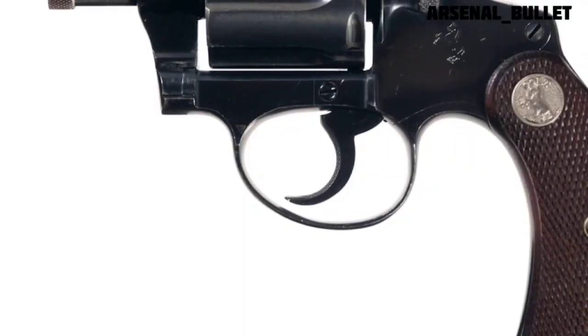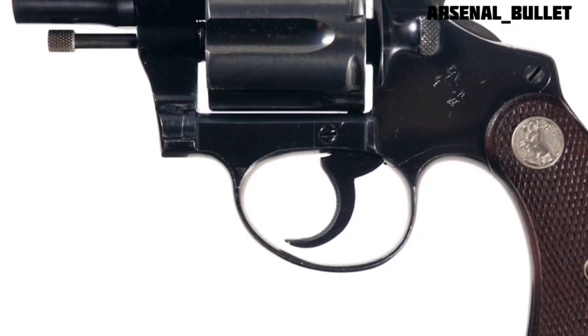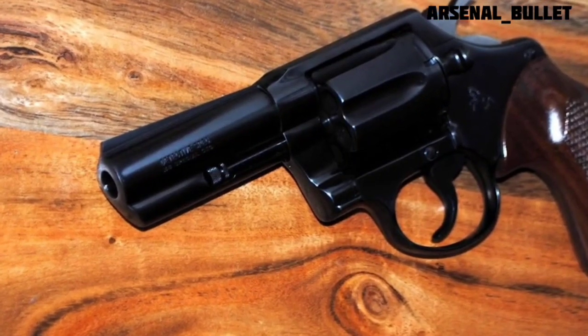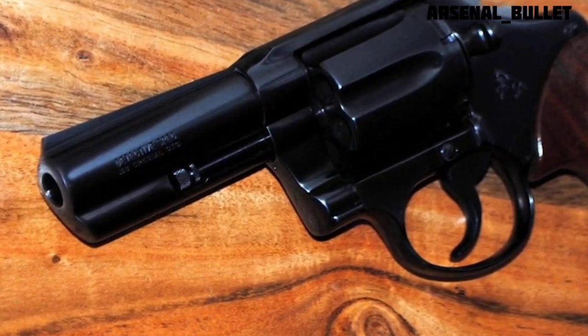Although it has long been discontinued, the Detective Special retains its allure and remains a coveted classic in the firearms world. If you're willing to invest, the Detective Special offers excellent value for its price and stands as a timeless gem sought after by collectors and aficionados alike.